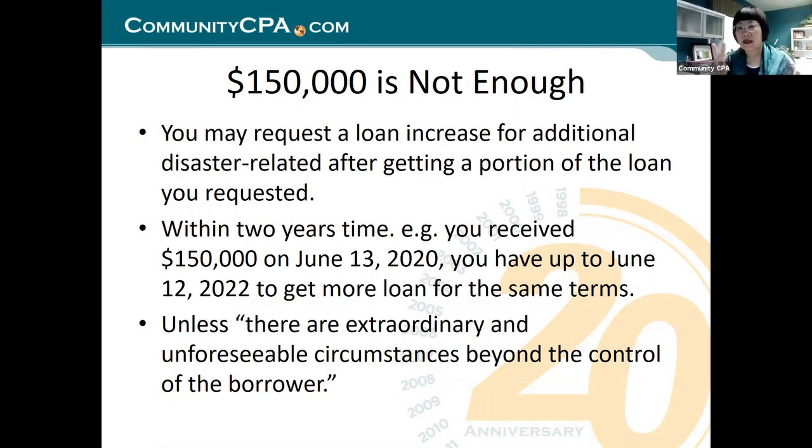Within 2 years, you can apply for additional, and you don't go through the underwriting process like you otherwise would, because you already applied for $150,000, you got it, so you already have a lot of materials with SBA. So when you apply for an additional loan, they utilize those materials, and it's supposed to be easier and quicker, within 2 years' time.